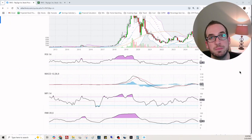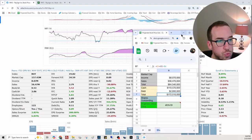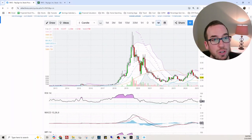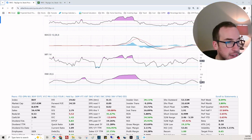Let's go to the top. 53,530,000. Okay. Potential stock price of $3.22. It is currently at $2.94. So that basically just means there is upside to this stock.